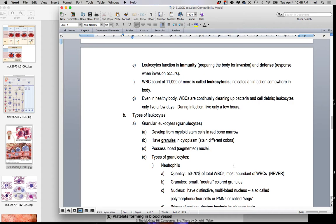Now, how long do your white blood cells last? They are martyrs for your system. When you are really healthy, they live a few days, but during an infection, they give their life every few hours, and you are constantly making more white blood cells. They don't last very long.